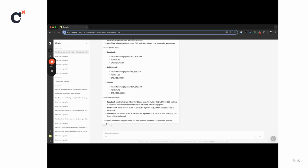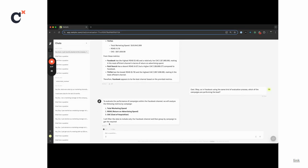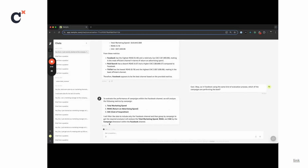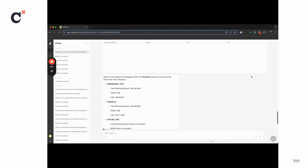But here I'm able to get a really actionable result that Facebook has the highest ROAS and best cost of acquisition. So then I can keep going. I can say, okay, which campaigns inside of Facebook are doing well? Where should I double down? Where should I be allocating more budget? And Zoe's going to come back and give us the next step here.